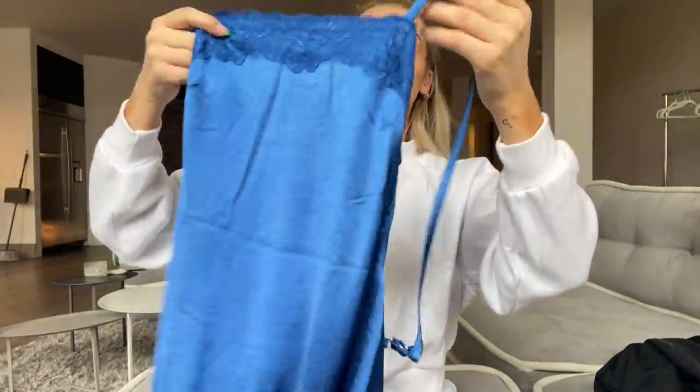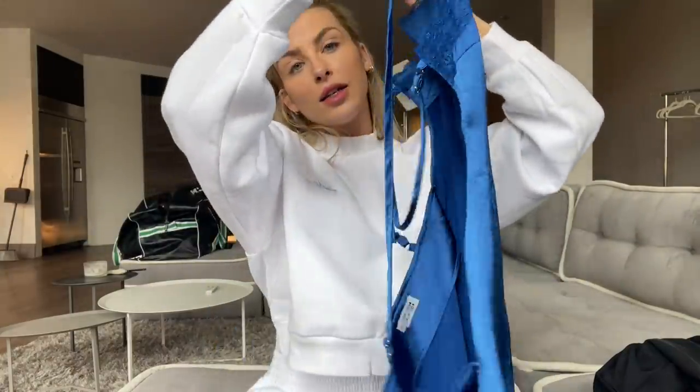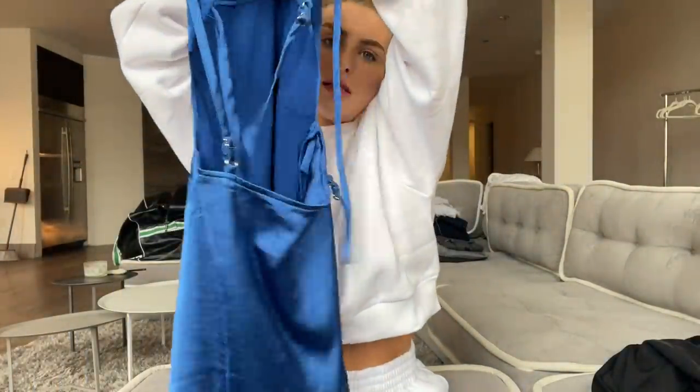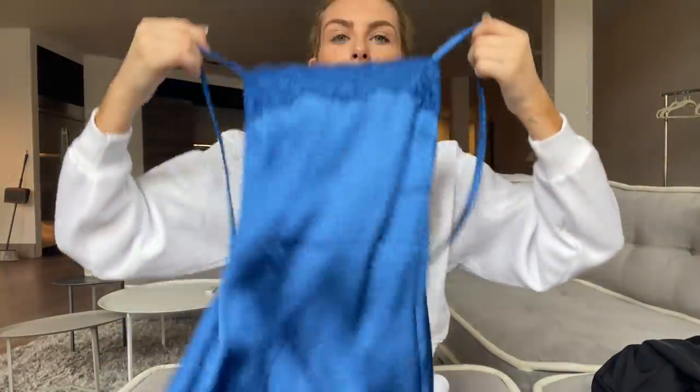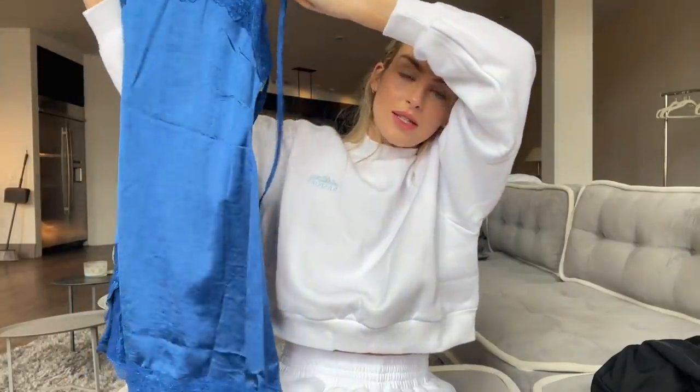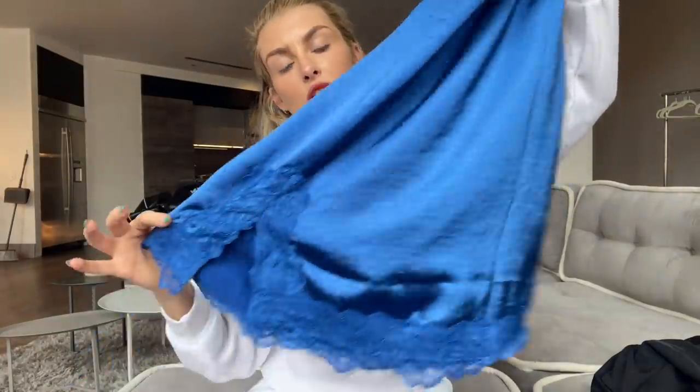Next, we have this blue silk dress. What I really liked about this dress is the side cut. I feel like it gives a lot of under boob, which I think is really cute. So yeah, it's really backless too. It's so pretty. The color blue is so nice. I'm just such a sucker for these type of dresses. The silk ones with a little heel, even a jean jacket.